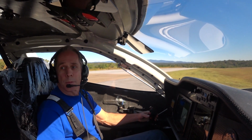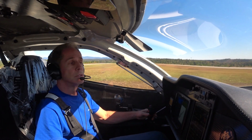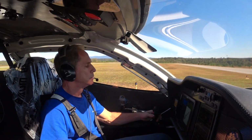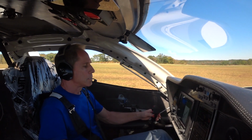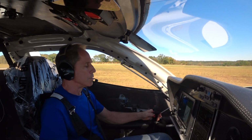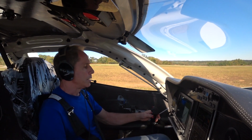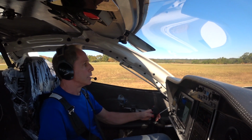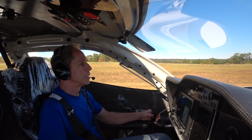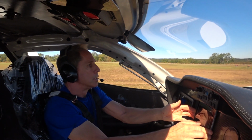Hey, Cherokee traffic, Experimental 2 Tango Delta, clear of 5, Cherokee. I think this time I'm not going to try and get the nose off, I'm just going to try and comfortably take it up to, say, 85 knots, and then see how much effort it takes to roll out and stop from that sort of speed.